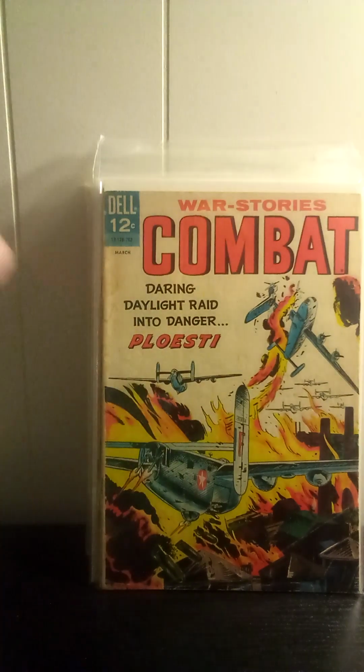Got this copy of Combat #23 from Dell. I like the old Dell War comics, Gold Key War comics. I like the Marvel and DC War comics also, but these are just kind of a departure from the big two. But there's some really good stuff in these comics if you can find them on the cheap. If you find them in a cheap box, pick up an issue or two, 50 cents or $1 a piece, and just read them. I don't think you'll be disappointed.